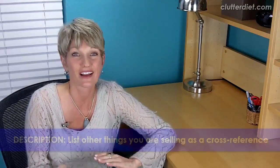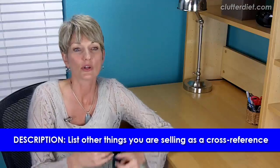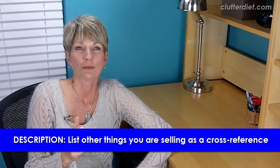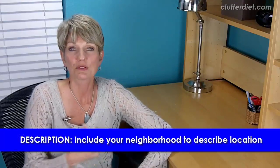Also, you might want to list any other available items that you're selling at the same time on Craigslist at the bottom of the listing, so you can provide the links to the other things that you're selling, and that's helpful. It's almost like a virtual garage sale. And definitely include your neighborhood in the location information if you can, because that helps people understand, oh, you're in this neighborhood, that's close to me. So it makes it easier for them to decide if they want to drive over there and look at the item.